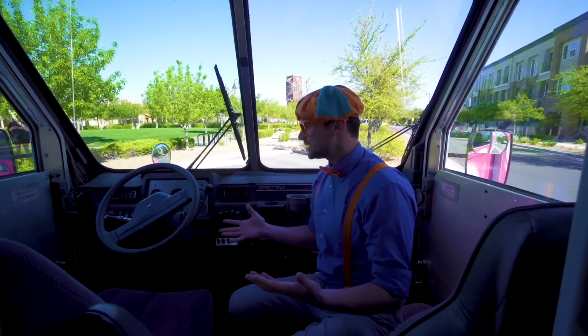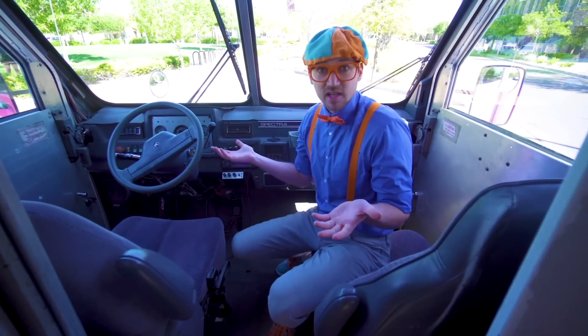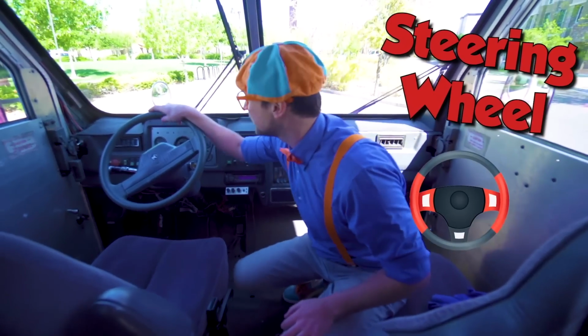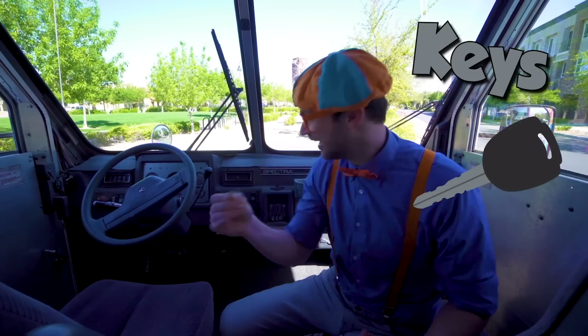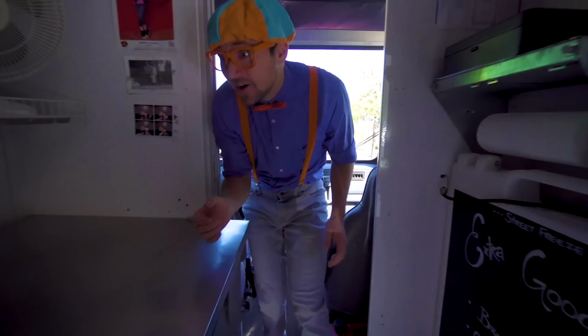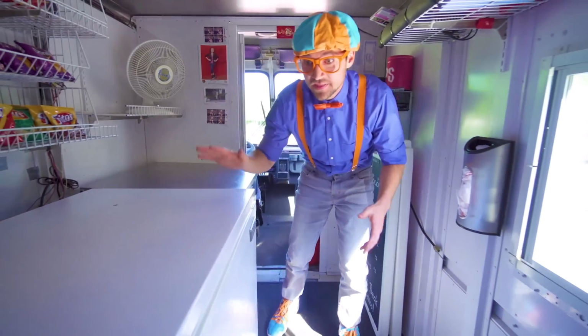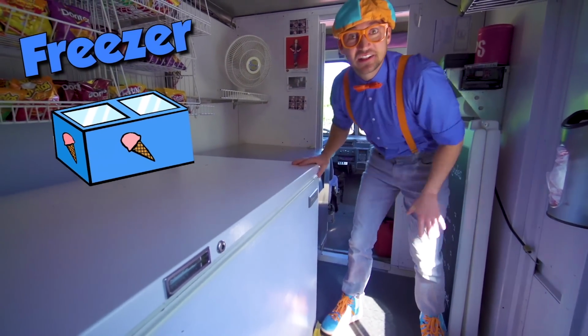Whoa, this is where the driver of the ice cream truck sits. It's just like a normal vehicle. A steering wheel, a shifter knob, a set of keys. But we're not here for driving. We're here for ice cream. Wow. This big white thing right here, this is the freezer. Let's open it up.